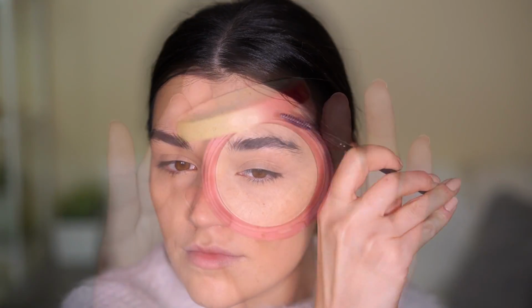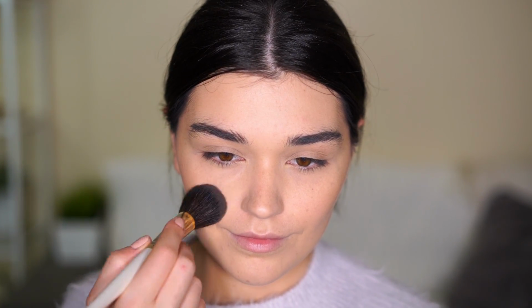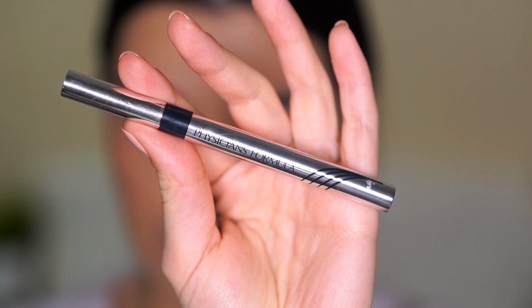Then I'm using the spoolie to brush up my eyebrows because these are a mess, but I'm growing them out. So yeah, my butter blush from Physicians Formula in Plum Rose. This is amazing. It's my favorite natural-looking blush, and I really like all the Physicians Formula butter products. I think they have just a great formula, blends like a dream, love it.